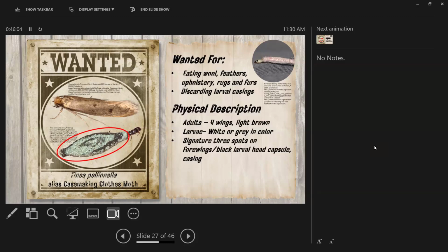Otherwise, adults tend to be light brown coloring, and they have these very distinctive three eye spots or three-dot pattern on their uppermost wings. They have four wings in total. And their larvae have these black head capsules as well, and tend to be very distinctive because they're literally carrying around a giant sack with them wherever they go.